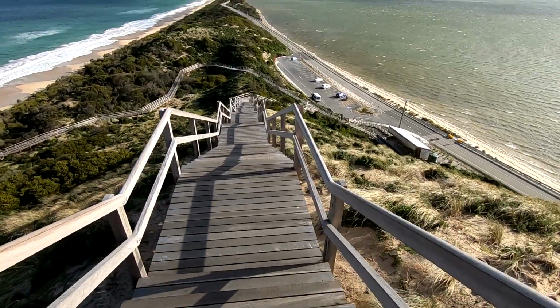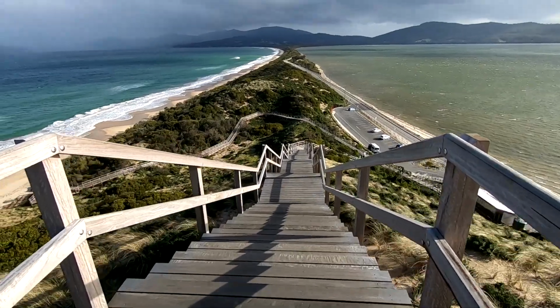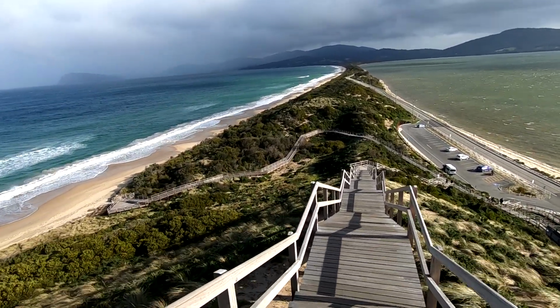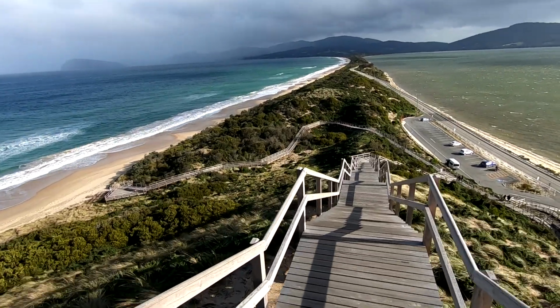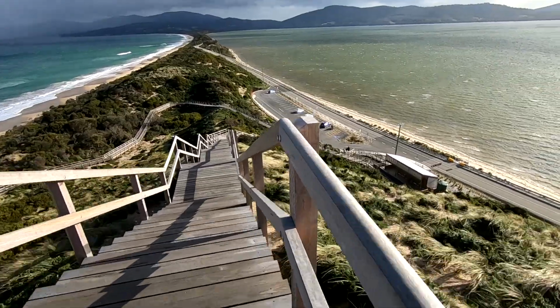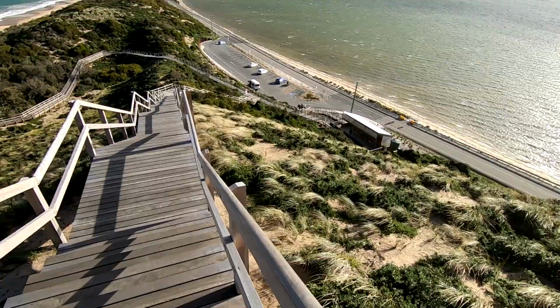The weather's getting pretty wild, so I'm going to head back down. I'm not going to rush to get into Adventure Bay just yet because there's a scud going through, you can see in the distance, so I've been blown away all day. I don't want to get wet as well, so I'll go back down to the car park and sneak down beyond the rain.